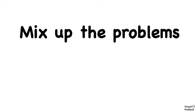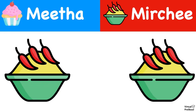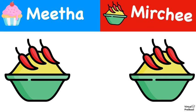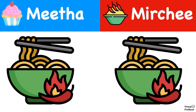Now, let's mix up the problems. Now that you've learned the words, let's mix up the problems to see if you remember them. So what is cake? Meetha or mirchi? Meetha. And what about the spicy rice? What was the Hindi word for spicy? Mirchi. And what about the cake pops? What was the Hindi word for sweet? Meetha. And what about the spicy noodles? What was the Hindi word for spicy?